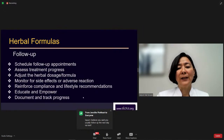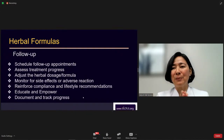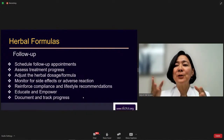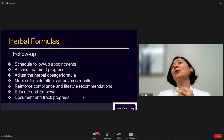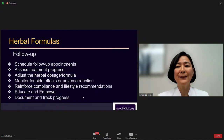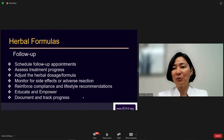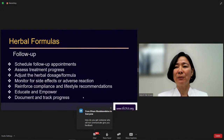Document and track progress. This is another thing that I learned from experience. I use unified practice, so they are great for the SOAP. So you have everything that you need there, but you need to feed it with the information. In the beginning, I would get the feedback from the patient, but I would not take the notes, and I would get lost. In the next appointment, I don't remember exactly what the patient said in their feedback.